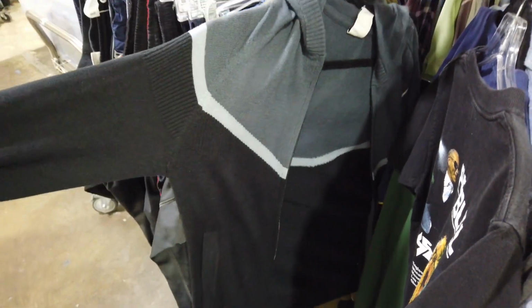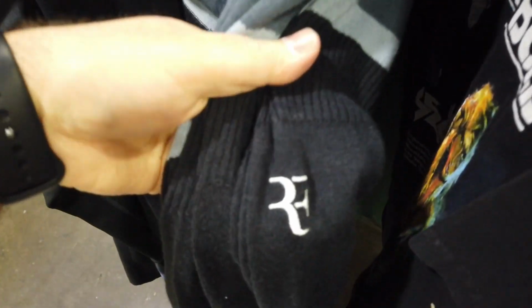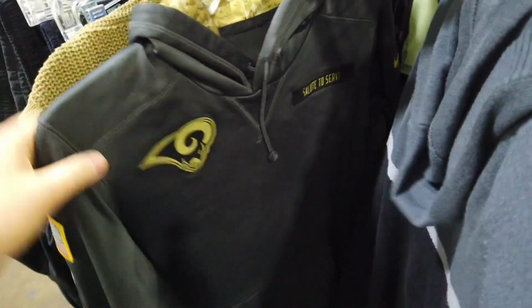Here's a 2013 Pitbull Tour shirt. Not sure if that has much value, but like I said, I can't really look up a lot of stuff here, so I'm just going to take a chance on it for a few bucks. This is just a basic Nike sweater I'd probably pass on, but if you see that right there, that's a famous tennis player logo, and that is going to add a ton of value.